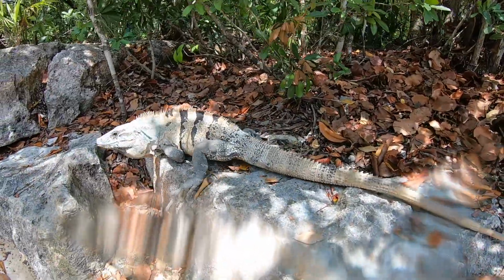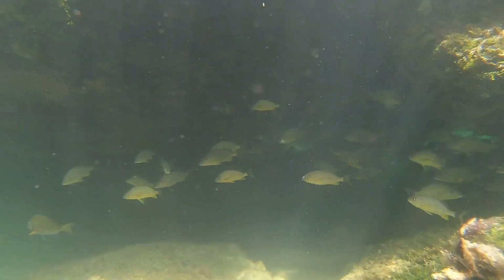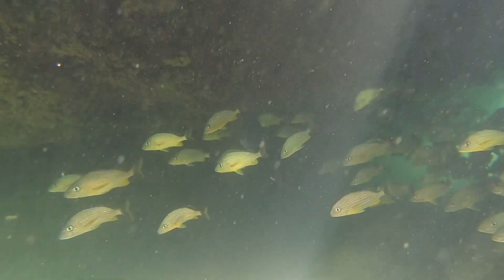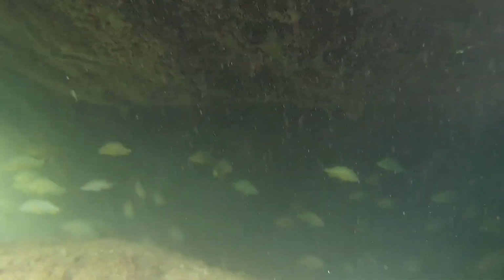Here is one of the many iguanas you will find running wild. He's a pretty one. This little fella is about 1 meter long. If you look carefully, you still might find some pretty schools of fish in that salty, fresh water mix as you walk up closer to the cenote at Xel-Há Park.